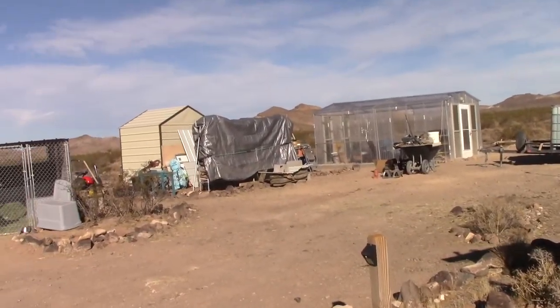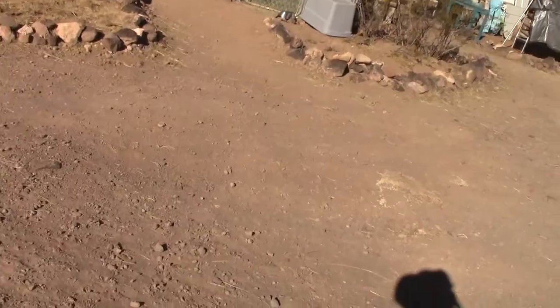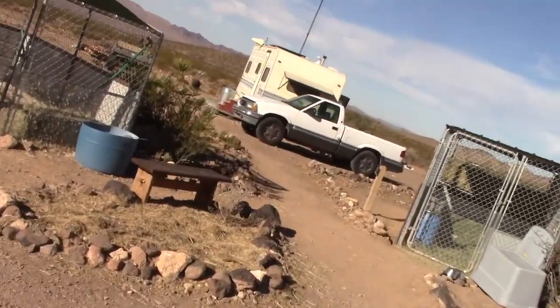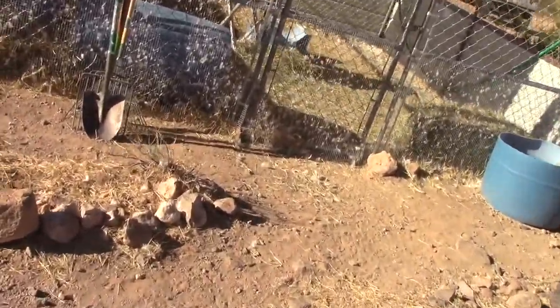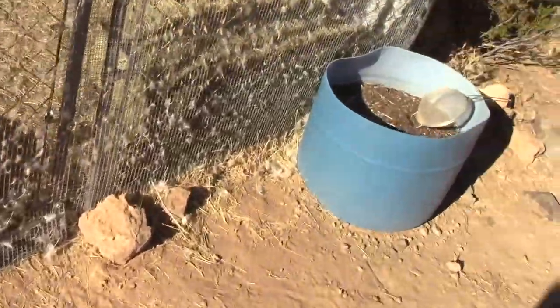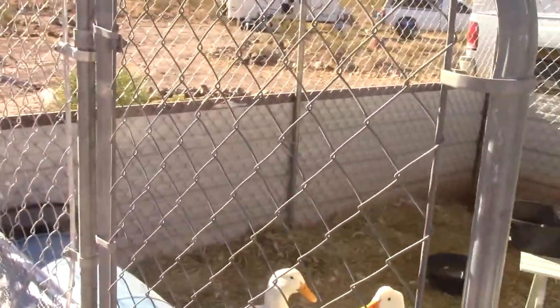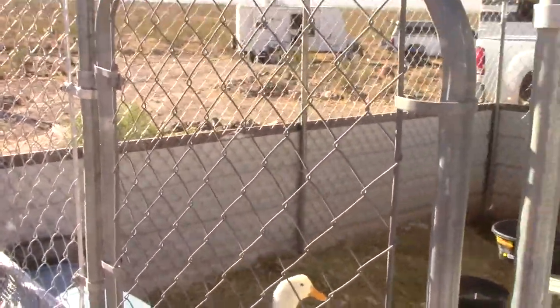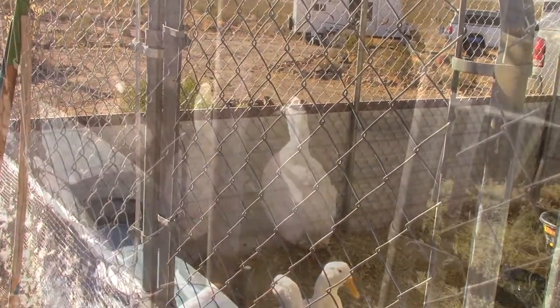I ordered 3 baby girl ducks in the mail, and they came, and it was an ordeal at the post office. And then, oopsies, hey boys. How you doing?